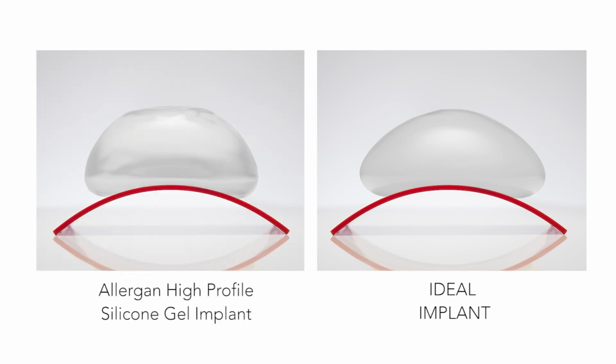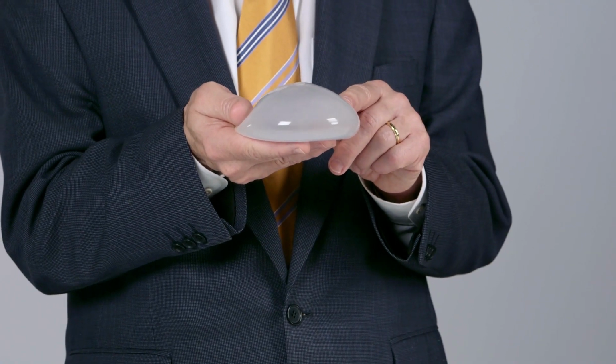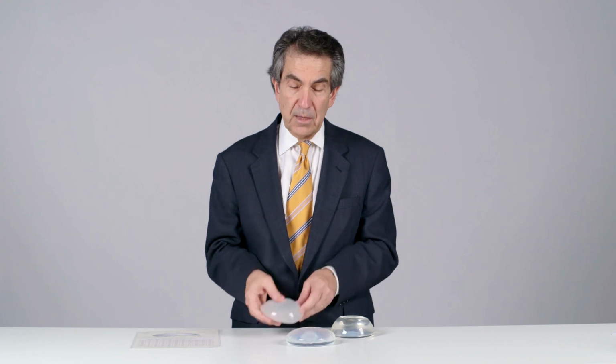The shape is very youthful because of that, especially on a curved surface. If you go to our website, you can see side-by-side photographs of the Ideal implant compared to other manufacturers' implants. It comes in a smooth surface only, no textured surfaces, and the warranty is the same for other implants. At this time, we have no sizers available. The implant will be produced in 14 sizes.